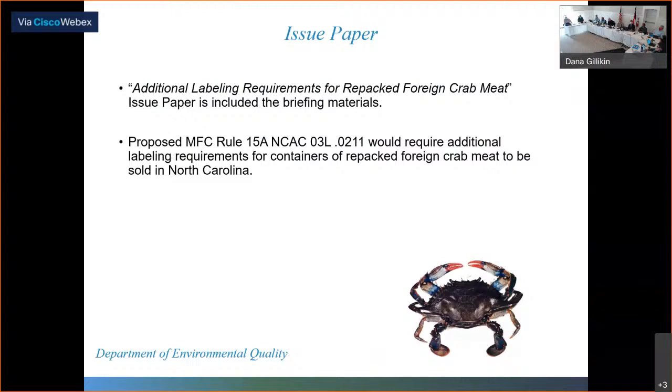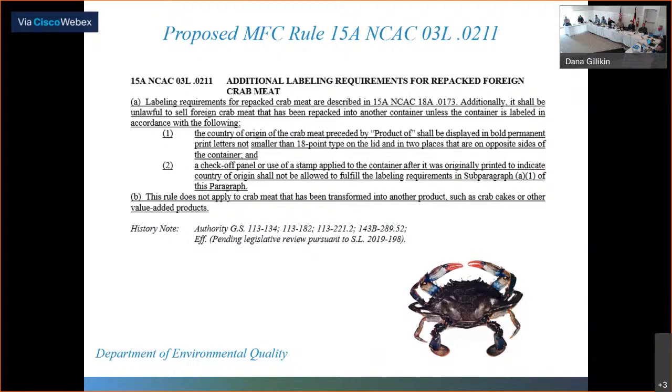So in the issue paper that's presented before you today, additional labeling requirements for repacked foreign crab meat is proposed MFC Rule 15A NCAC 03L .0211 that would require additional labeling requirements for containers of repacked foreign crab meat in order to be sold in North Carolina. We'll now review the proposed rule.